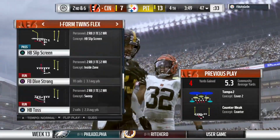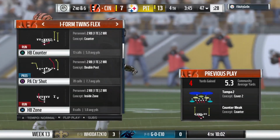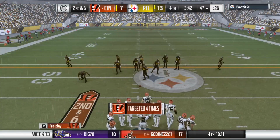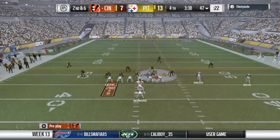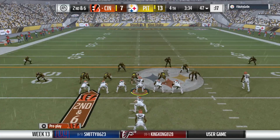On any running play that's called, they're always hoping that it's going to break big and go the distance. But when you get a nice game like that, you're able to do so many things anyway. You can come back and run essentially the same play again, continue to move the ball on the ground, or you can decide to throw the ball now because usually you have the defense back on its heels.